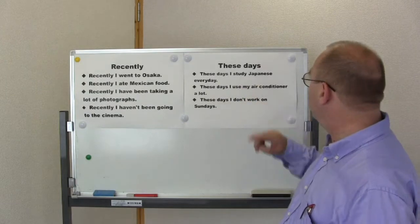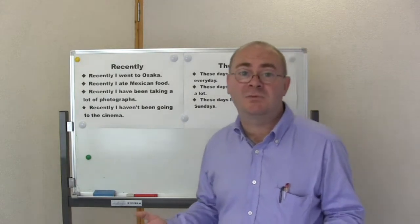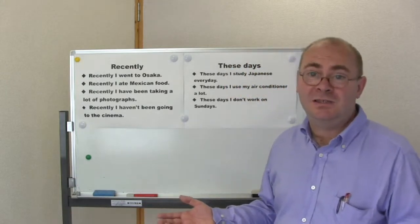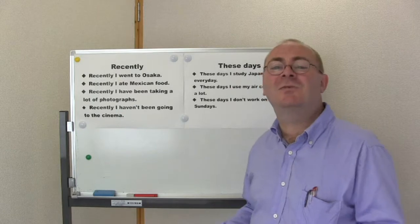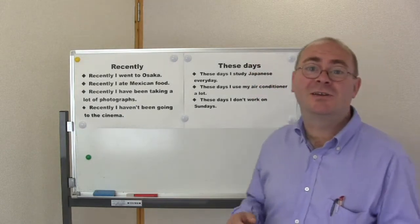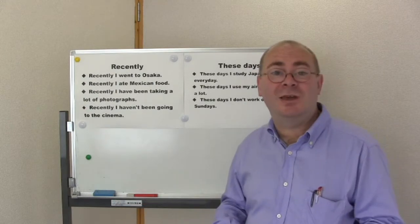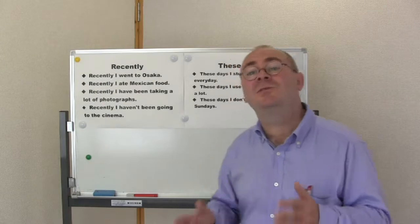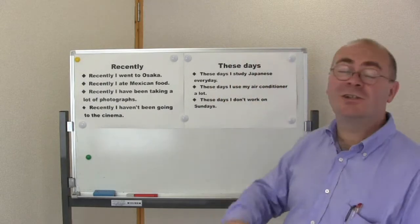These days I use my air conditioner a lot. So now it's the summer in Japan. It's the middle of July. Soon it'll be August, the hottest time of the year. So in the summer I need my air conditioner. In the spring the weather was beautiful. I didn't use my air conditioner. But now I'm using it most days. So these days I use my air conditioner a lot.